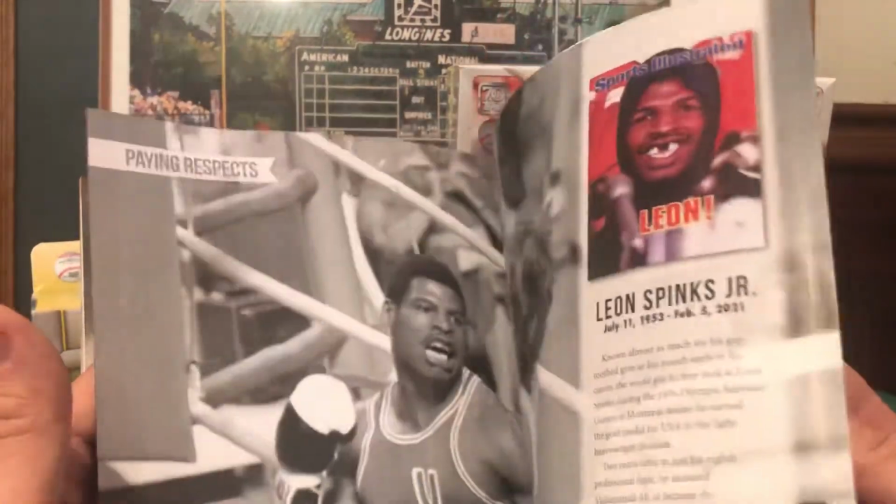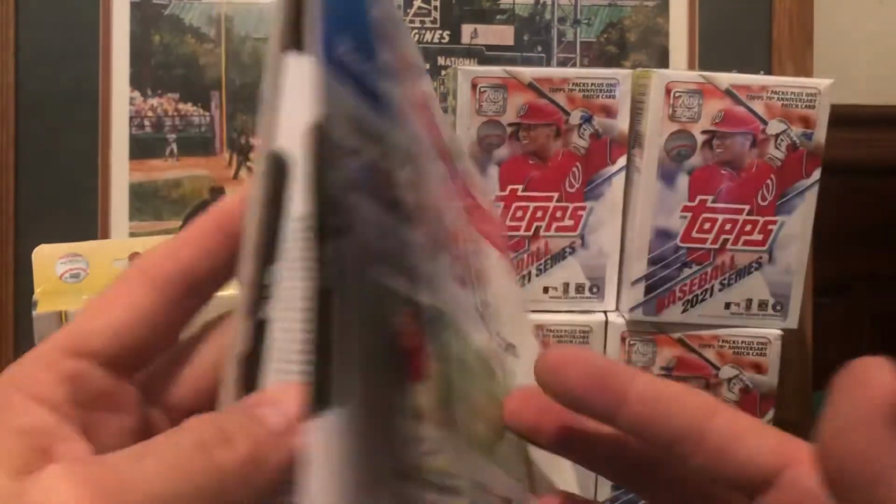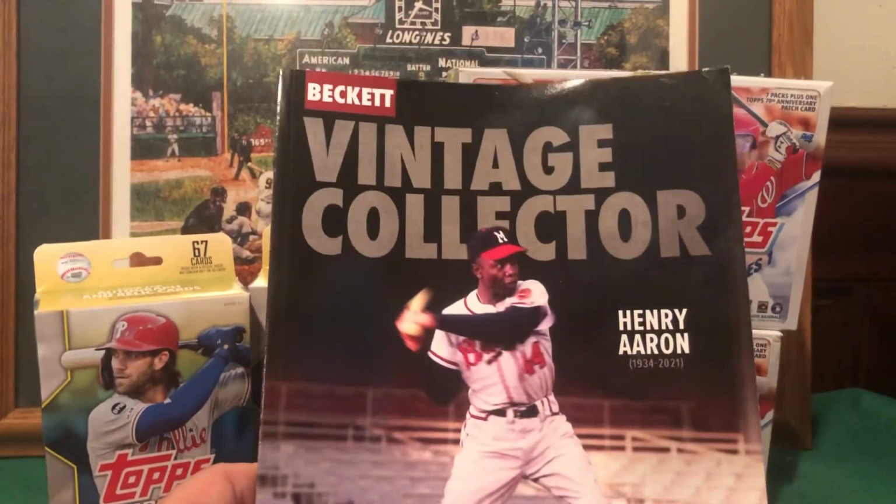A little bit of basketball, boxing. Oh, there is a price guide back here. Not that I follow that, but it's kind of neat. So just some other things to look at, guys.